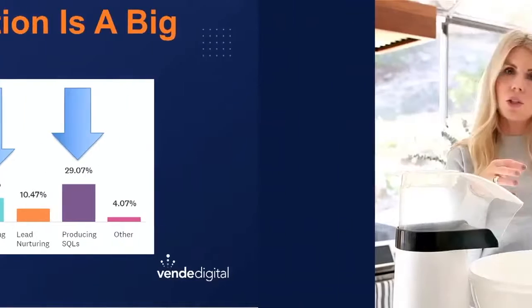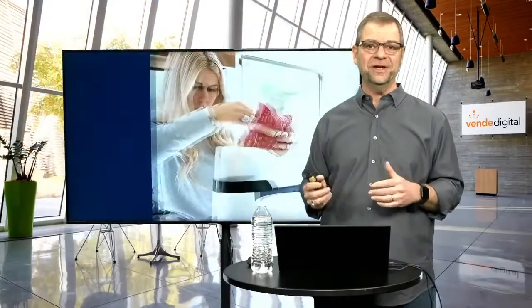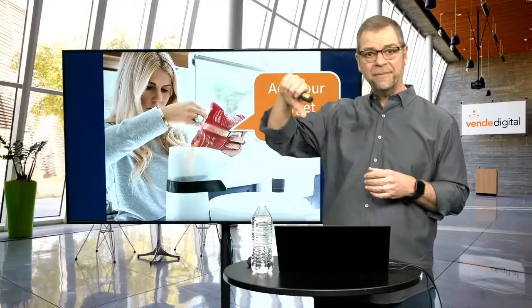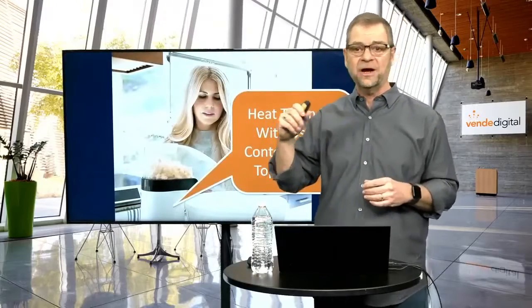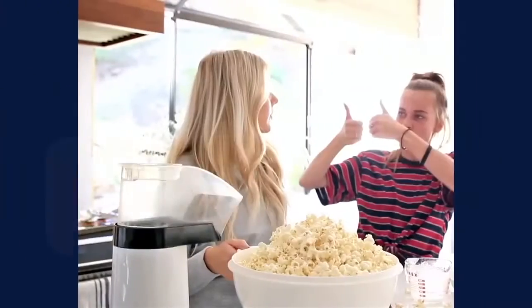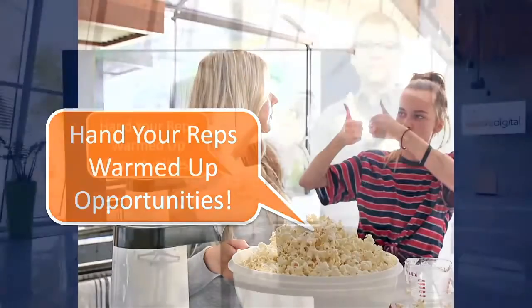So when you think about a digital surround, I'm going to try to give you an analogy here. I want you to think about a digital surround as like a popcorn popper. You take your kernels, and that's your target audience, and you add them into that popcorn popper, and then you heat them up. You heat them up with your ads, you heat them up with your content, you heat them up by staying top of mind, and when they're ready to go, they're going to pop out into the bowl. And that's what you're going to hand off to the sales reps. We would call those sales qualified leads.